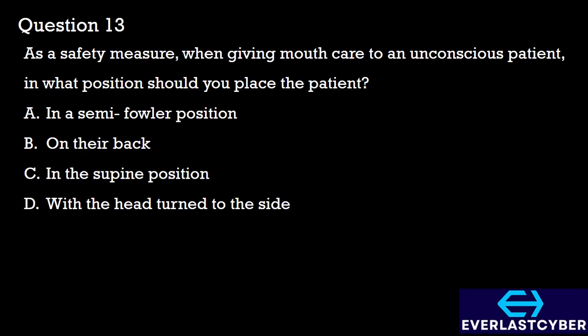Question 13. As a safety measure, when giving mouth care to an unconscious patient, in what position should you place the patient? A. In a semi-fowler position. B. On their back. C. In the supine position. D. With the head turned to the side.